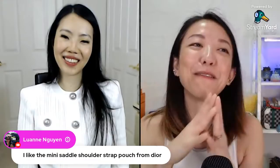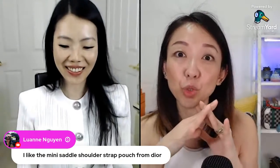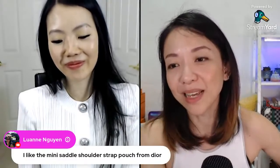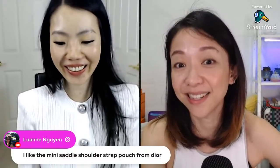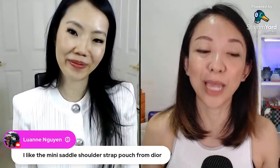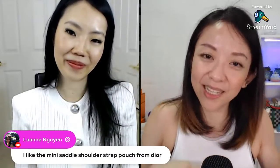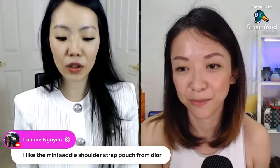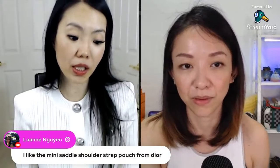Eye-wateringly expensive, but really super pretty. Because it's limited edition, like it's heart shaped. Every quilt is a heart. So can you imagine the person that's making it? Wow, that's a lot of work. Yeah, it's so much harder to make it into a smaller size.